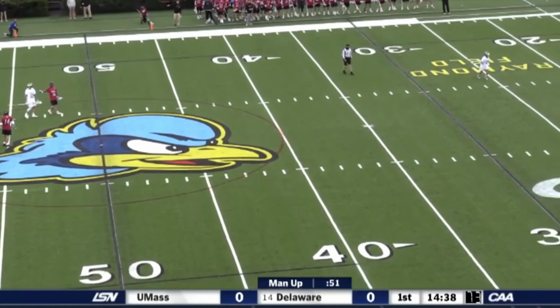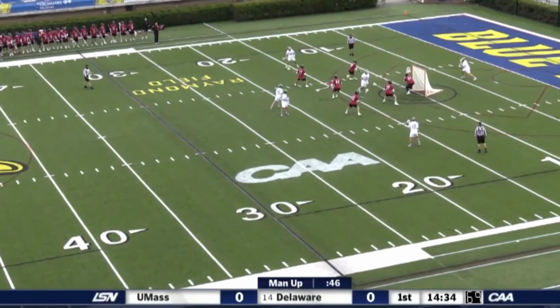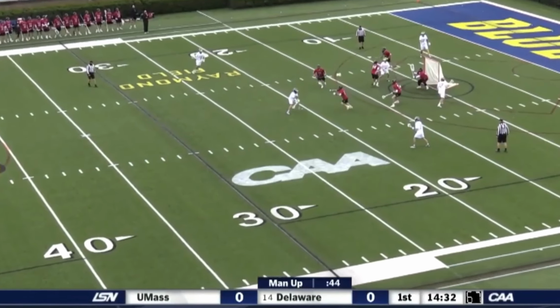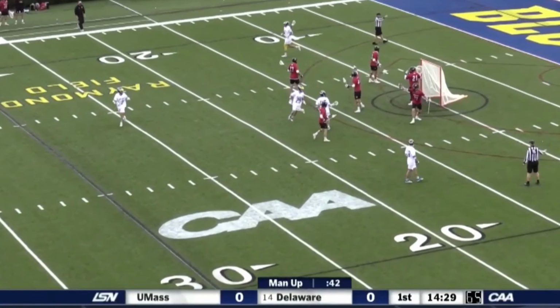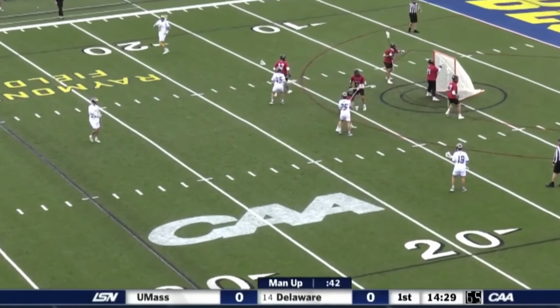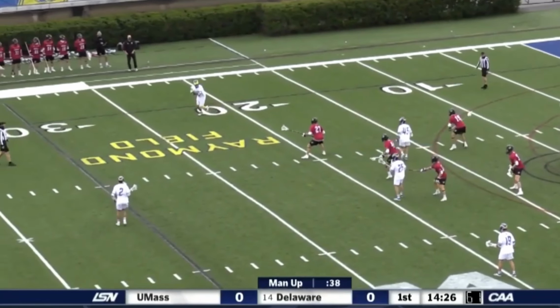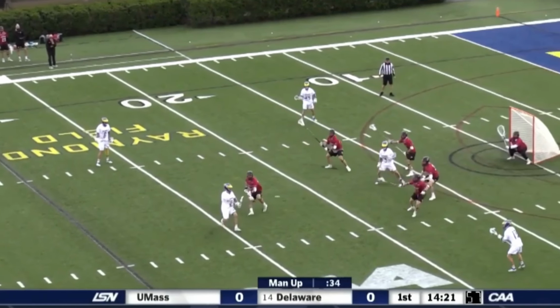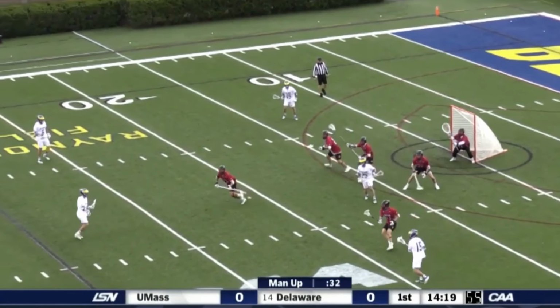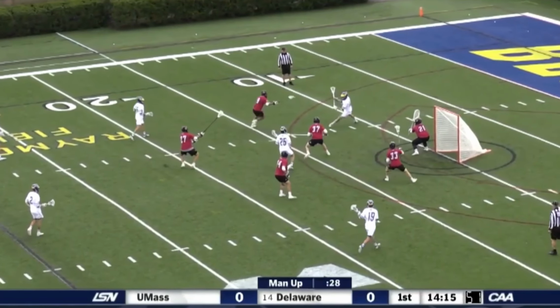So a man up for the Blue Hens for the first time here today as they get their first offensive possession. Kitchen working from X, skip pass out top, shot high. You're going to see on this exactly why Delaware's got such a potent offense in a man up. The ball will never stop moving, and they keep it hot, and every attackman and offensive player has great vision. This is Tye Kurtz with it, top of the box, swings it to Michael Robinson. All three attack players at the top of this man-up unit.